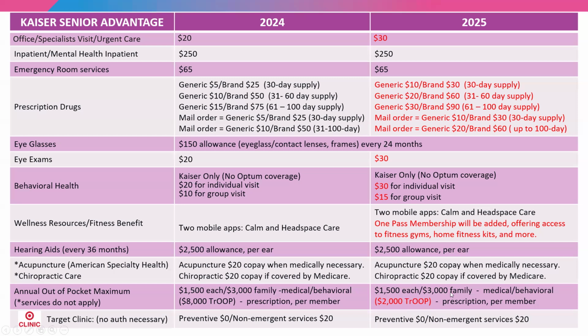But the prescription out-of-pocket maximum is actually going down quite a bit. It's going down for all Medicare plans. So it's going from $8,000 down to $2,000. So once you reach $2,000 out of pocket, your prescription copays will be paid in full. Kaiser Senior Advantage members will continue to have Target Clinic services benefit as well for next year.